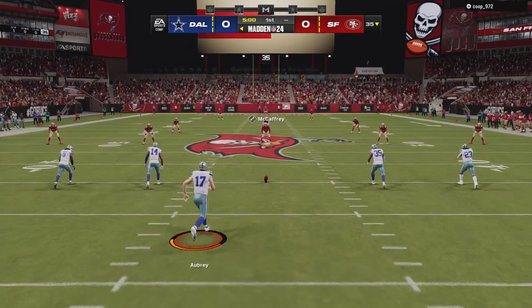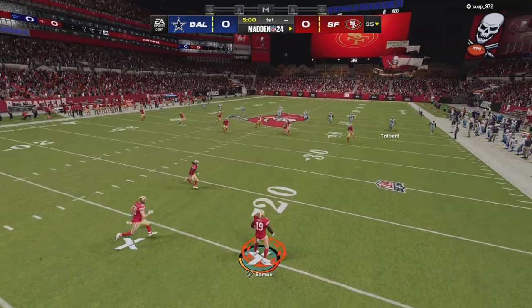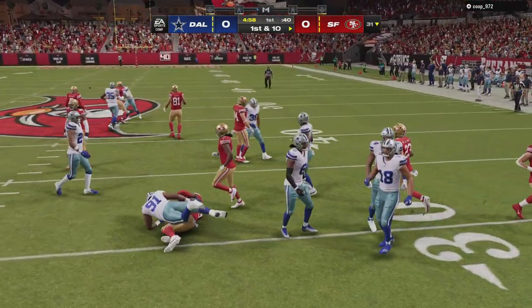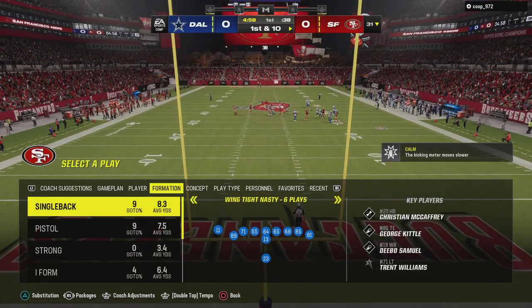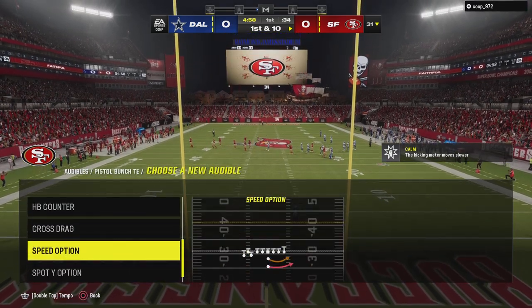It's the team of the 80s versus the team of the 90s. The Niners, the Cowboys, they're underway. And they're going to start this drive in pretty good shape, up past the 30. The Niners take over first and 10 at their own 31-yard line.